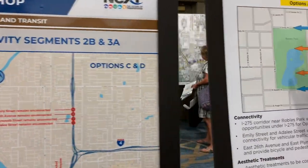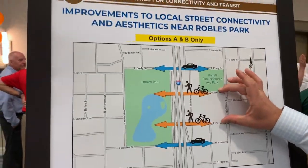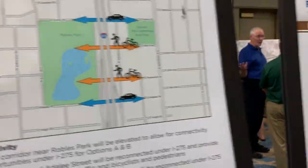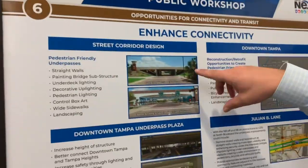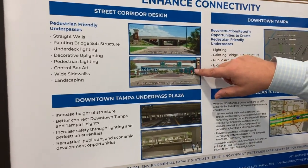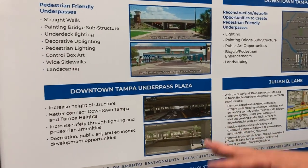This shows the Robles Park area a little bit better, where we'd be looking at vehicle connections at Adelie and Emily, and then Plymouth and 26th would be more pedestrian and bike connections across, connecting the parks. And this shows some additional improvements: opening up some overpasses that currently are closed with slope walls, putting in straight walls, which allows more light through. Downtown Tampa has an area for creating an underpass plaza, with additional parking and other things.